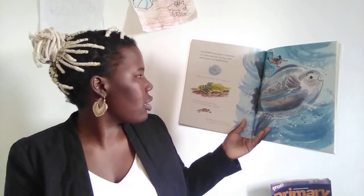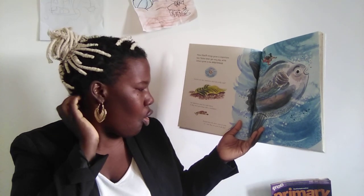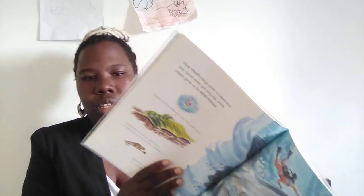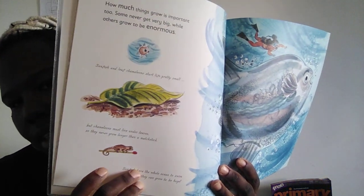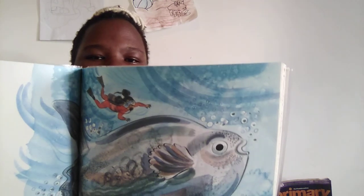How much things grow is important. Some never get very big, while others grow to be enormous. Sunfish and leaf chameleons start life pretty small, but chameleons must live under leaves, so they never grow longer than a matchstick. Sunfish have the whole ocean to swim in, and they can grow to be huge. Look, that's the chameleon. They live under here. But look at the sunfish. It's huge.